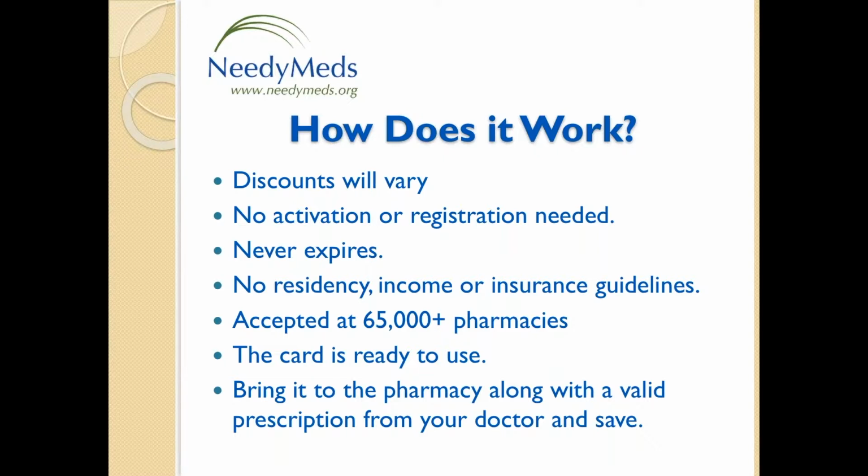So let's just go over once again how the NeedyMeds drug discount card differs from other ones out there. As I said, it's free to obtain and use. I had also mentioned that we do not collect any identifiable information about users. It's totally anonymous. So you can be assured that we can't sell your information, for example, to a third-party marketer. We only track two things, the dollar amount of savings and the number of times the card is used. That's why I was able to provide you with those statistics when I started the webinar.